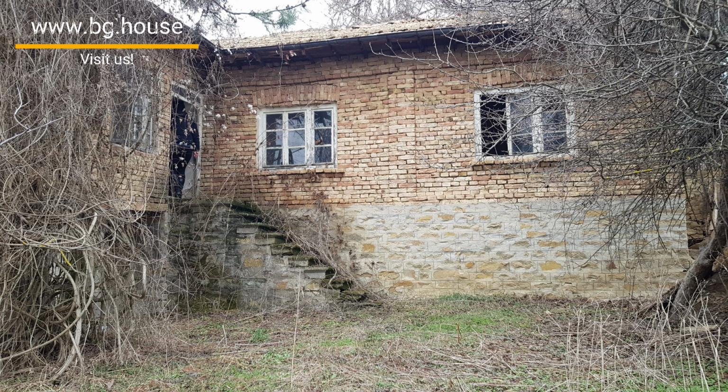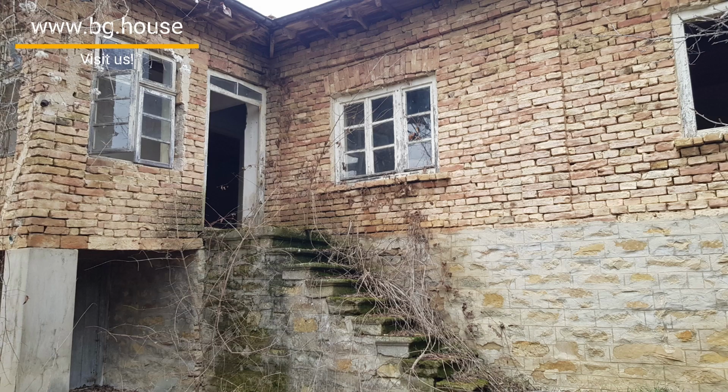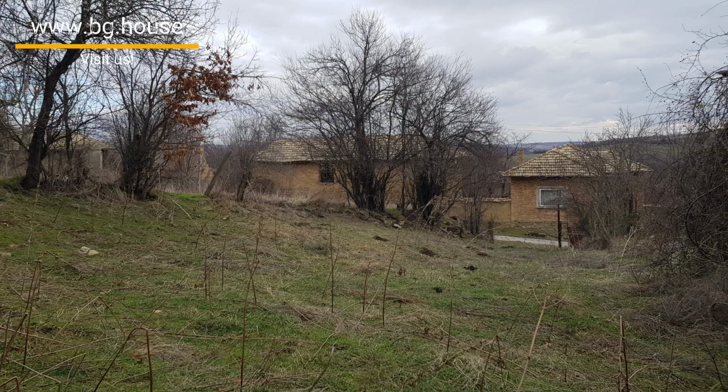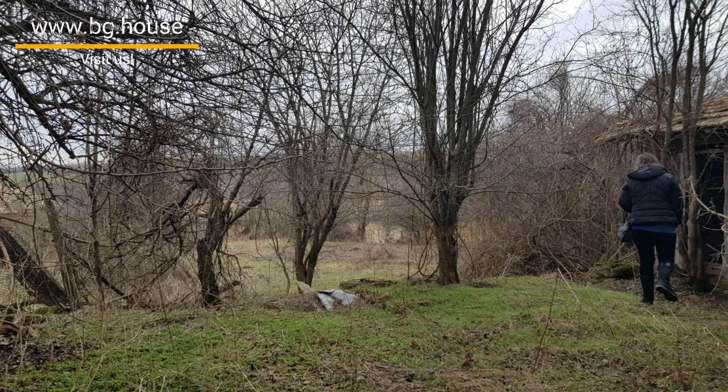Yes, this property is rough, although it's no more than a DIY project if you're that way inclined. Have you ever dreamed of owning a peaceful retreat in the countryside, away from the hustle and bustle of city life? Look no further, because this cheap Bulgarian house for sale in the rural village of Konak, Popovo, Targovishte area might just be your dream come true.